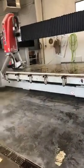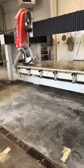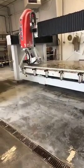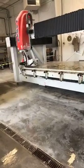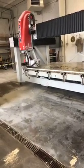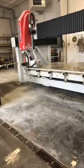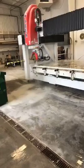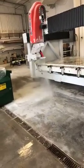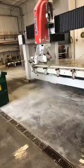Well, regular bridge saws have manual controls, just like joystick controls that control the back and forth and the front to back and up and down motion. It's all controlled manually, so somebody actually physically works it back and forth. We had one of those. So this is high tech. And even more manual than that are the old hand saws and rails.